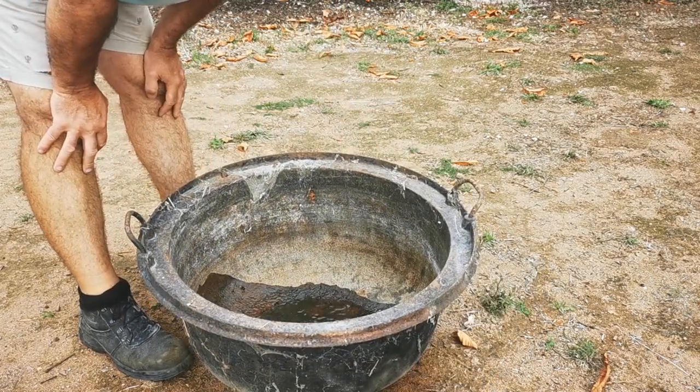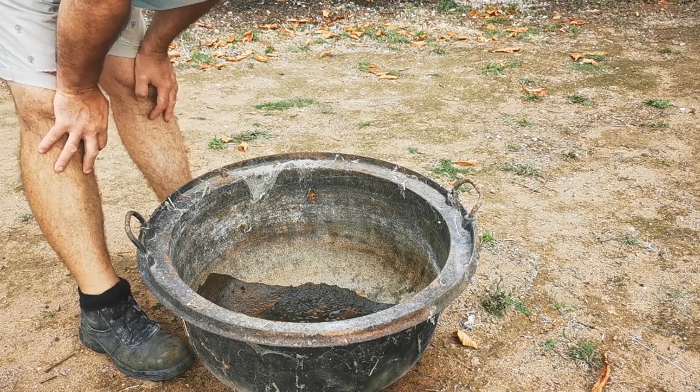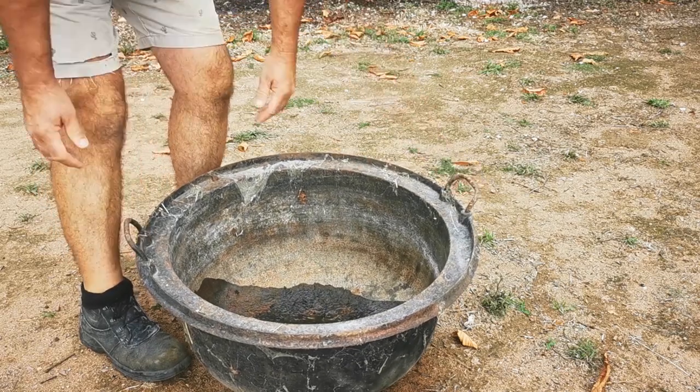That's what happens when you leave it out overnight. That's the fifth day we've had rain. Fifth day in a row. Brilliant. Anyway, let's get rid of this somewhere.